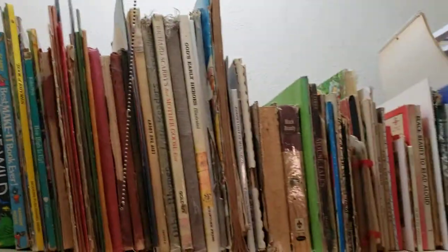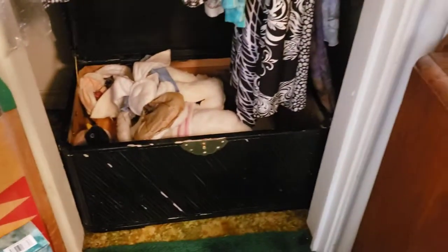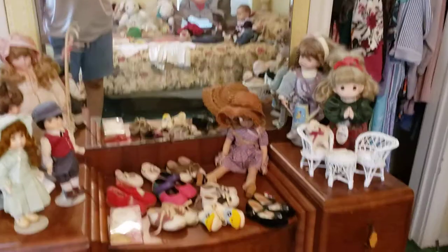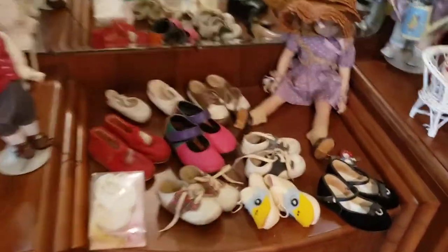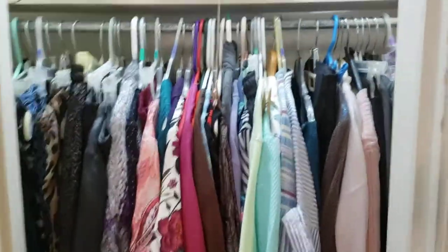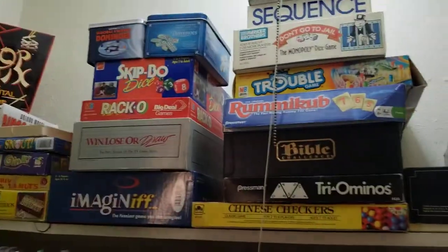These are all the vintage kids books. Lots and lots of them. At the bottom of the closet, we've got a little chest full of stuffed animals. This is only part of the clothes. There's another vanity here with the dolls and some of the shoes. The other closet in the same room has more clothes, and that's where all the board games are.